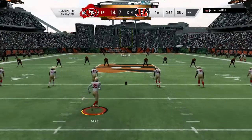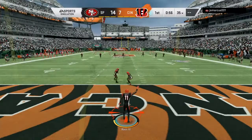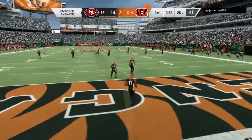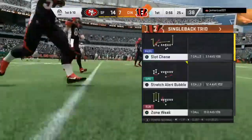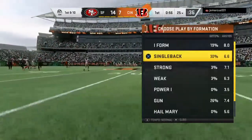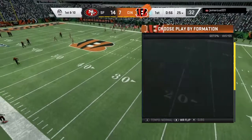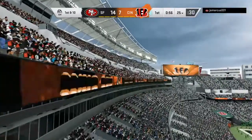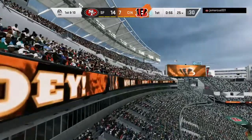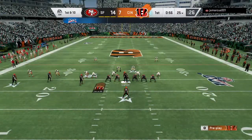So let's try this again. After the kick return, TD, here's yet another kickoff. And no return on this one as the fair catch is signaled for and taken. The Bengals take over 1st and 10 at their own 25-yard line. The Cincy offense about ready to go here on their next drive.